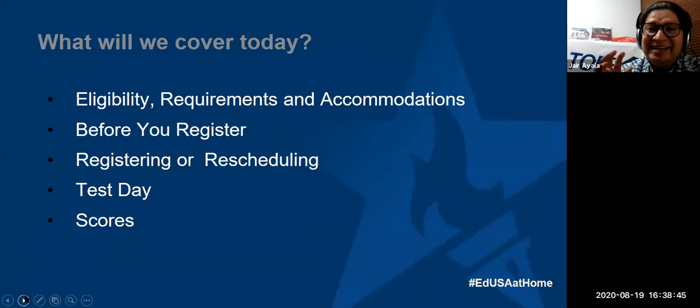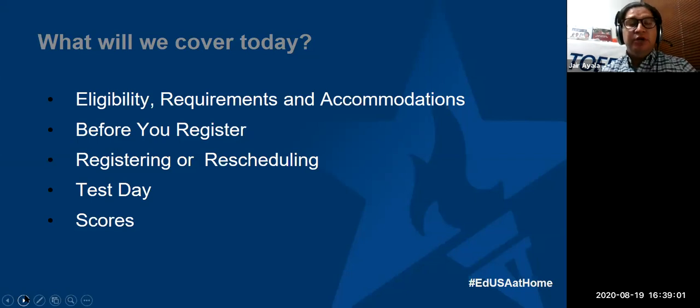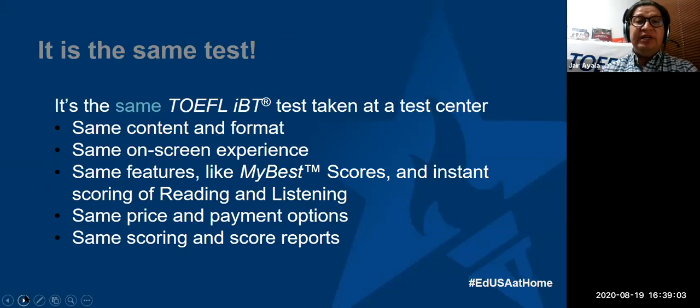Now, we're going to see exactly what you need, logistically speaking, to be able to take the exam from your house. Second, we're going to see how you register, then what you have to do the day you take the exam, and what to do with the scores afterwards.